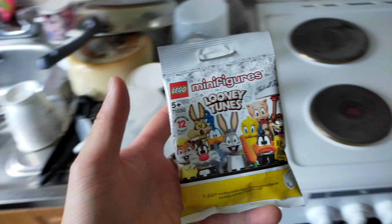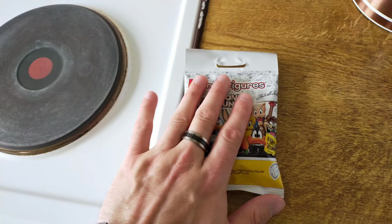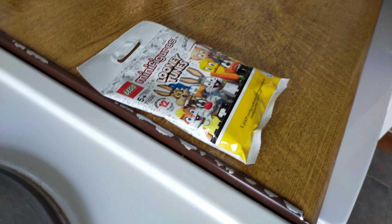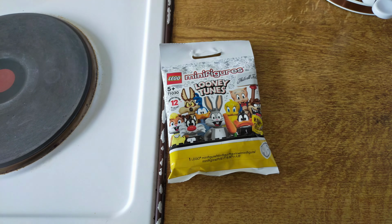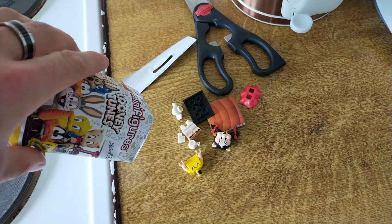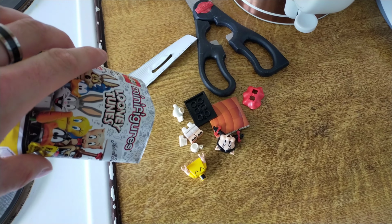So we went on our first outing with baby today. And I'm only home briefly to get a blanket for baby. And I got one of these. So let's see what's inside here. Oh no, why is it Batuna Pig?